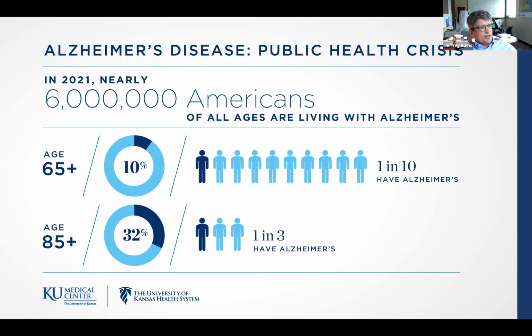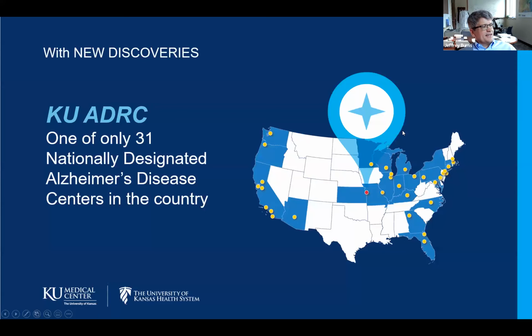That's why we're working so hard at it. That's why we need better treatments and better prevention strategies. We need good, solid proof that we can delay the onset. We're working on that. And then we need better drugs, and we're working on that. And we have a new drug. This is actually kind of a historic time. In the next few weeks, a brand new drug will be fully approved by the FDA.